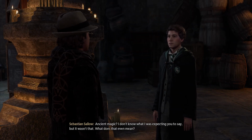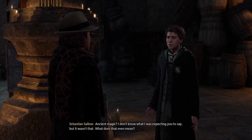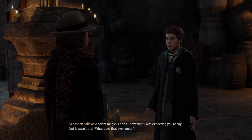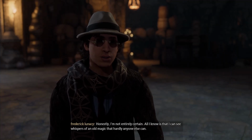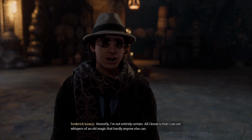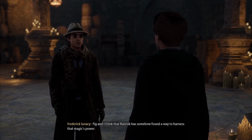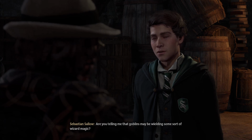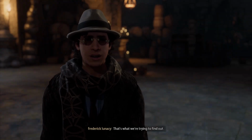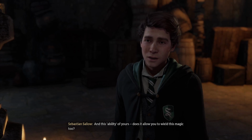Ancient magic? I don't know what I was expecting you to say, but it wasn't that. What does that even mean? Honestly, I'm not entirely certain. All I know is that I can see whispers of an old magic that hardly anyone else can. Fig and I think that Ranrock has somehow found a way to harness that magic's power. Are you telling me that goblins may be wielding some sort of wizard magic? That's what we're trying to find out. And this ability of yours, does this allow you to wield this magic too?